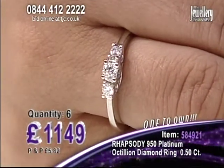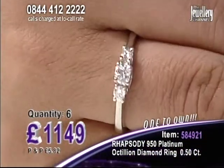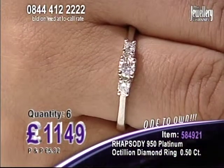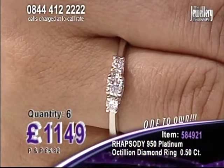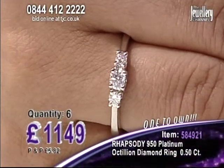Now at 1149, I'm just waiting for my first bidder to come through, but remember this is the one to own. This is Octillion cut diamonds, a perfect eight-sided symmetrical stone in all three of those in platinum. So while you think about this one, take a good look at what you're getting, but listen to obviously what platinum means in terms of the setting and lovely Stacey that has already got her own Rhapsody piece.